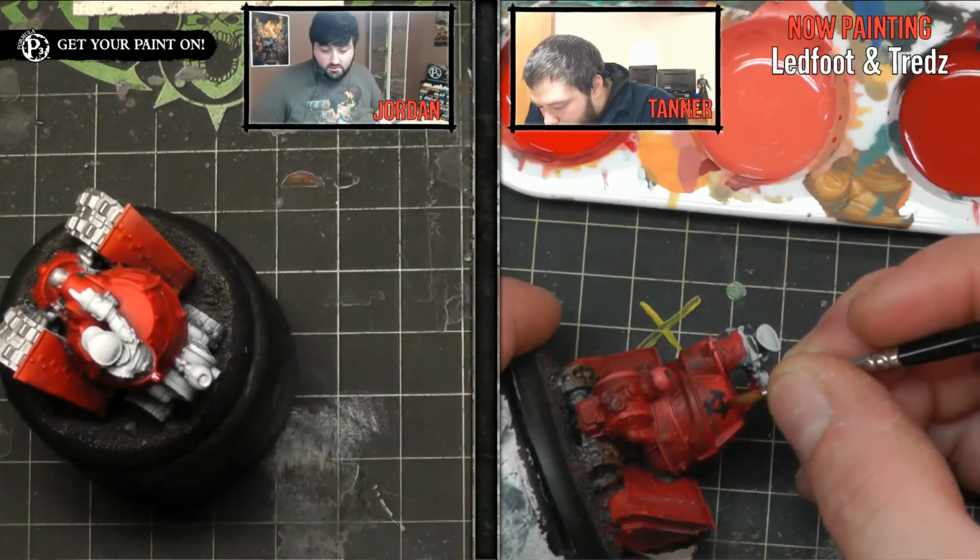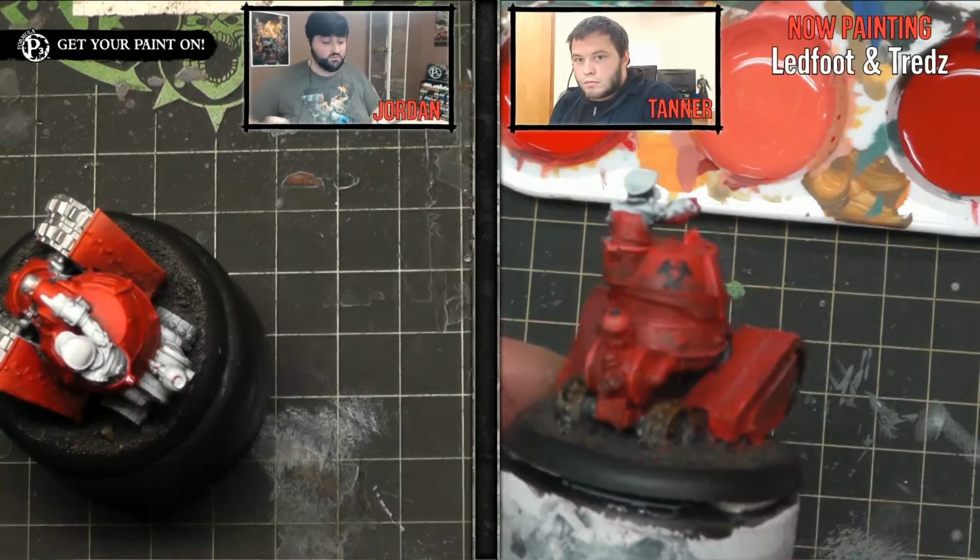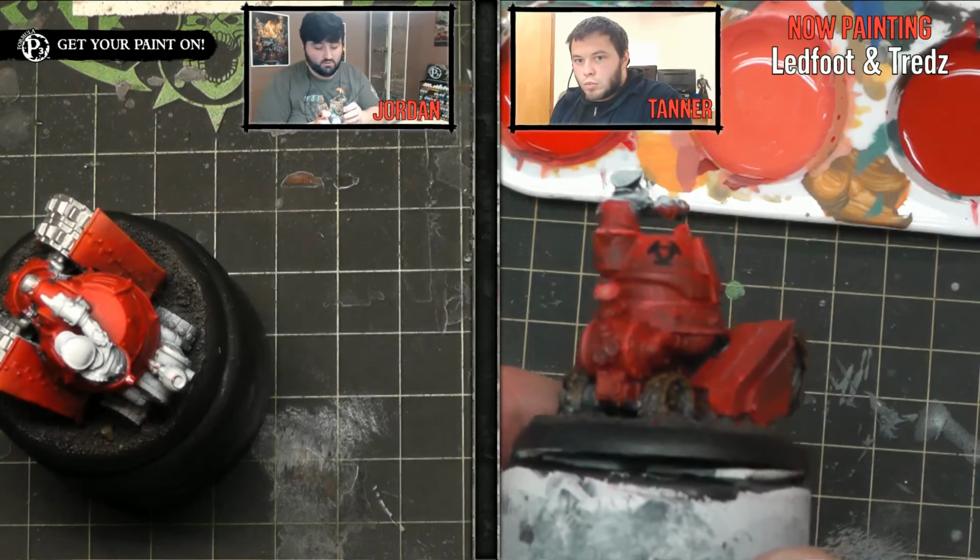And we're going to do a little bit of some small weathering things that doesn't require a sponge. We can do a little bit of both. Boom, there's my Kador logo.